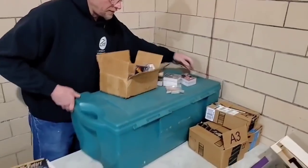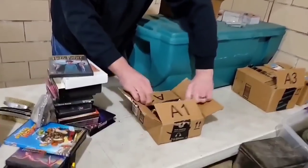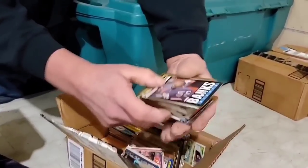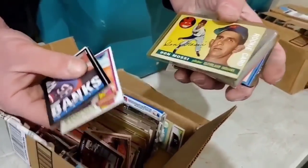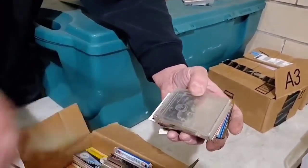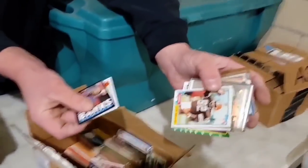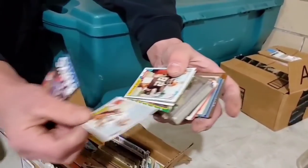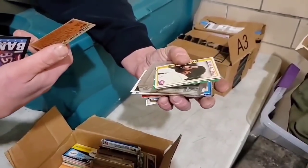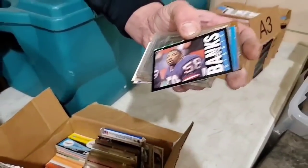We got some more boxes, Mike. Oh, look at this. Loaded with cards. Oh, we got some old ones. Oh, look at that. 50s. That's an oldie right there. These are the kind of cards you're looking for. Ozzie Newsome. Brian Sipe. Newsome, what year is this? This is his fourth year card here. And Too Tall. Too Tall Jones.